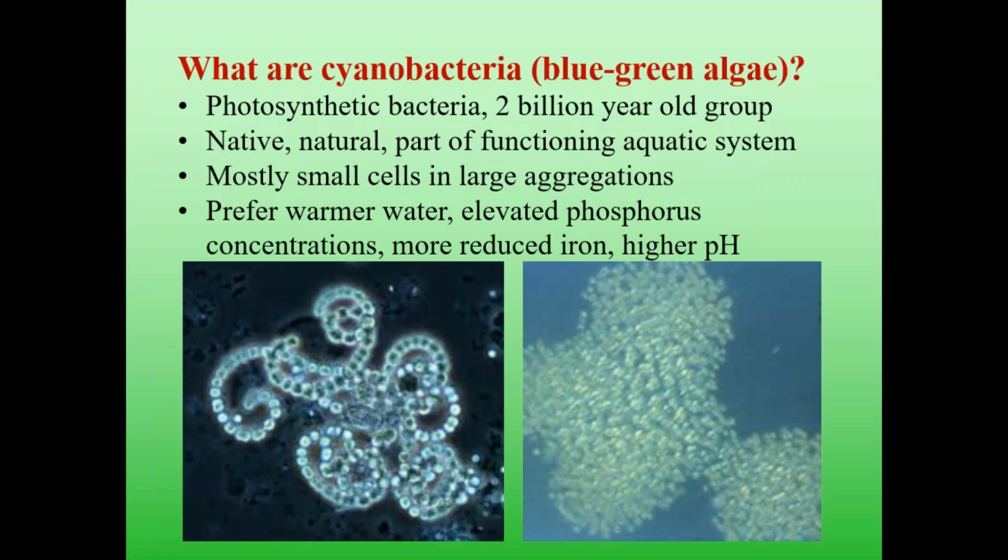Okay, first, just so we're all on the same page, what are cyanobacteria? Hopefully most folks on this webinar kind of know this, but just to make sure we're all together, these are photosynthetic bacteria. It's a very old group. They've been around long before we were. It's a very diverse group. It is not true that all cyanobacteria can be lumped together for purposes of characterizations any more than people can be. They are native, they are natural, they are part of a functioning aquatic system.